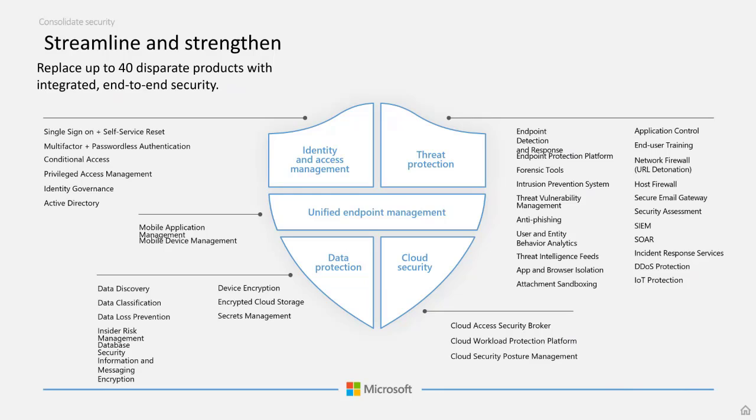If you look at unified endpoint management and how that's now built in, so is threat protection. You could see that everything from endpoint detection and response all the way through IoT is now covered. Take a look at cloud security with their security broker and their workload protection platform and all the different things they do there. And then, of course, data.